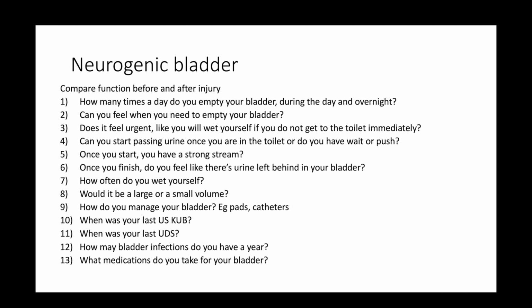And as mentioned before, if you have a patient who's newly injured, what you'd like to do is to ask them, how is this function different from before the injury? Or if you're seeing a patient after you haven't reviewed them for a long time, you'd ask them these questions and say, now, is this different to your usual pattern? Moving on, question number 2. Can you feel when you need to empty your bladder? This is to gauge whether they have any sensation when their bladder is filling up.